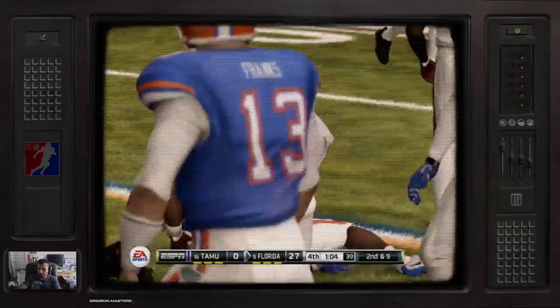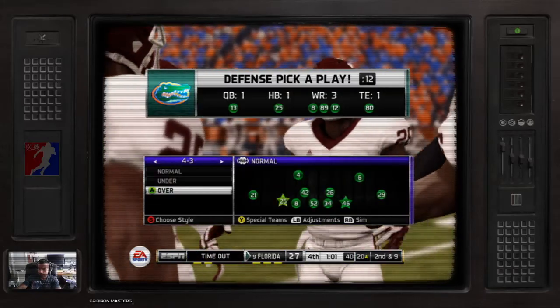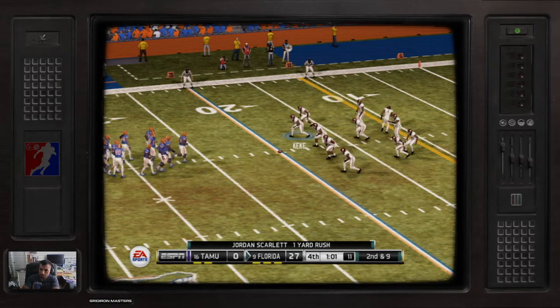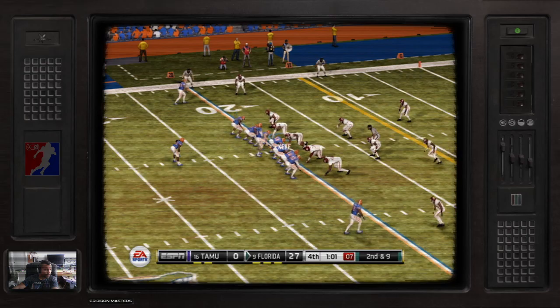Here's a run up the gut, but nothing going there. The running back gets a yard, maybe less. Guess I should call a timeout. And that was their first timeout. We've got a second and 9 here. We're down to just a minute in this game. We have less than a minute to go.